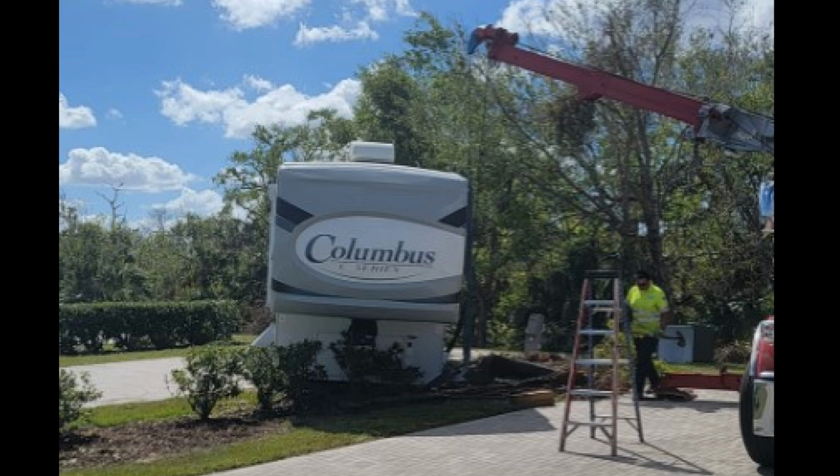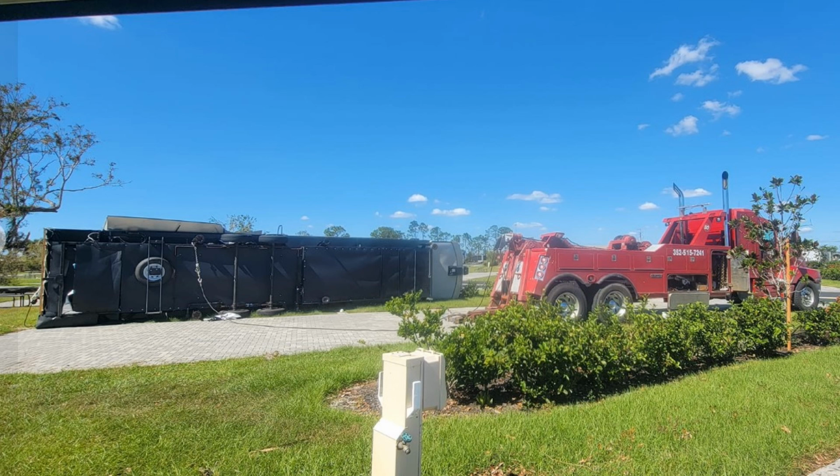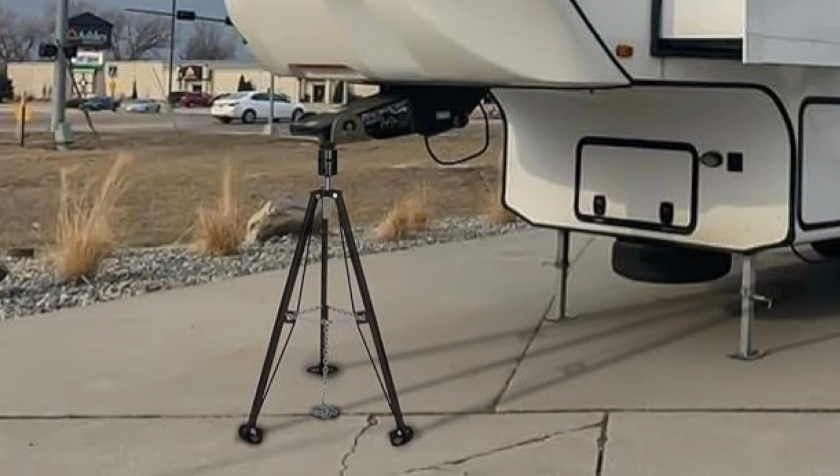First thing was to weigh down their RV by filling all tanks with water. For a fifth wheel like this, the dry weight is over 18,000 pounds, and adding water to all the tanks can add an additional 1,800 pounds. Of course, bring your slides in to create less surface for the wind to hit. And another helpful tool for a fifth wheel is the tripod.